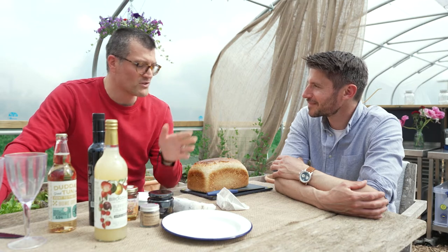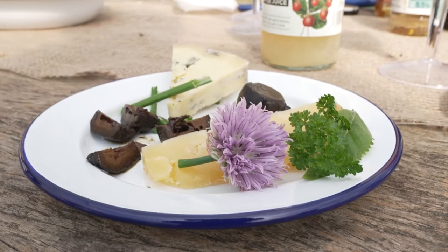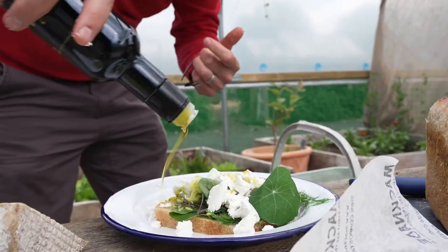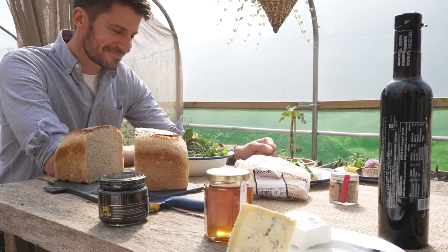So again, the grass as it changes from spring all the way to the summer, and then as the cattle feed indoors in the winter, you'll get different flavours in the cheese themselves, depending on when the milk was actually from the cattle. It's absolutely the case that I think food and drink sits at the heart of our community. You don't get it better than Kent.